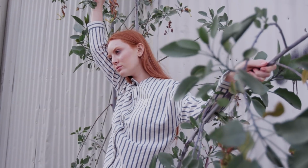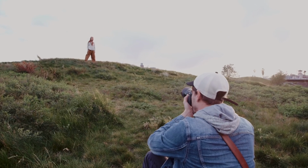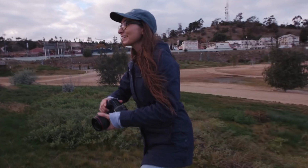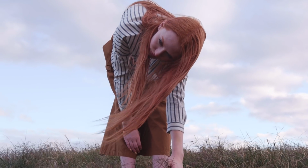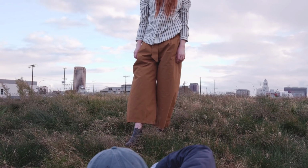And then we just took her around some abandoned parts of Los Angeles. This little grassy hill, and then some more industrial areas nearby. It was a Sunday afternoon, so a lot of the businesses were closed and not a lot of people were out. So that kind of helped us out.